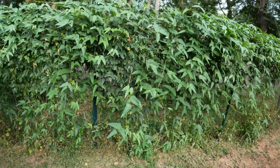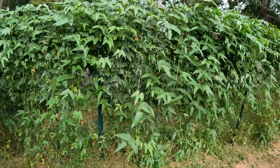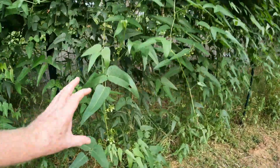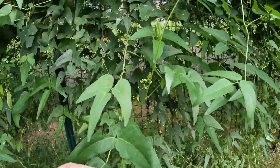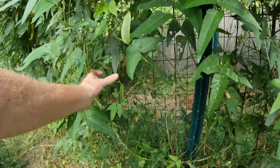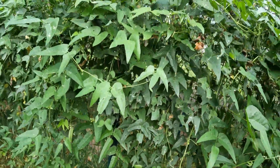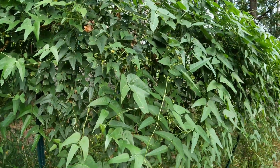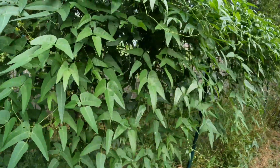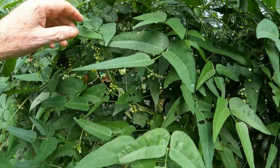The lima beans have now completely filled in this fence, and you can see they're still blooming and still producing, and there'll be one more nice crop, I believe, of lima beans. They usually will produce until frost. This year's going to be no exception.